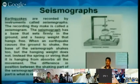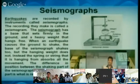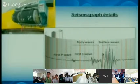This is one of the world's very old seismographs, and this is one of the new seismographs. Here we don't have any kind of weight. We have a needle that will measure the vibration. This is the rotating drum as usual. It will rotate and the needle will measure the vibration. You can see, this is one of the seismographs.